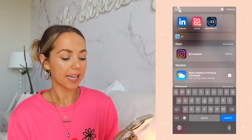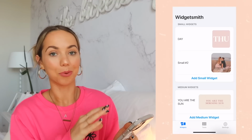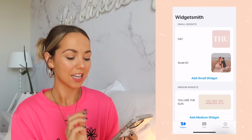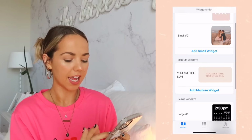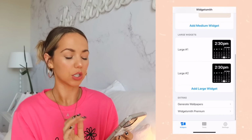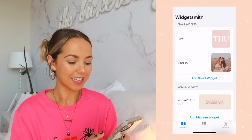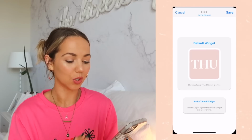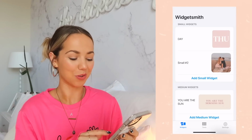But yeah, so in order to get a design like this, you're gonna need the app Widgetsmith, and that's what I started with. So there's widgets that just come with the iOS 14 update that you can just use without going through Widgetsmith, but if you wanna add these really pretty custom ones, you're gonna need this. So you actually can create a small widget, a medium widget, a large widget, and they have some kind of standard designs you can choose from, but of course I love to customize it and have that beautiful color palette, and I definitely went for a very coastal and just kind of neutral with a little hint of pink because that's just my personal favorite.